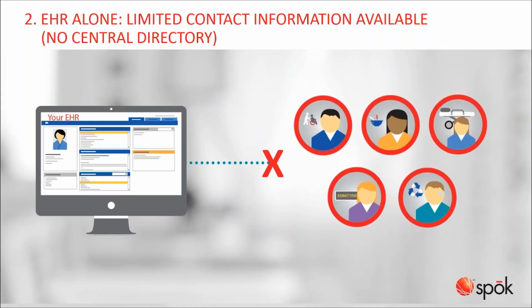Talk about the second one, limited contact information. What's interesting, if you look in the EHR, when I was seeing patients, you could look me up, you could see my group's phone number as a hospitalist, so that was actually kind of irrelevant. And that was all you could really see. What you really cared about, as a hospitalist, was: was I on call? If I saw the patient yesterday, am I on call today? And what's my pager number?